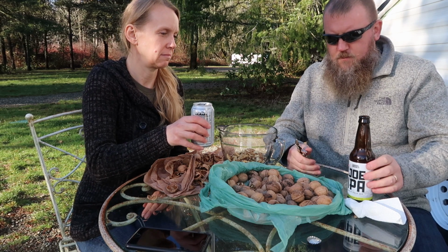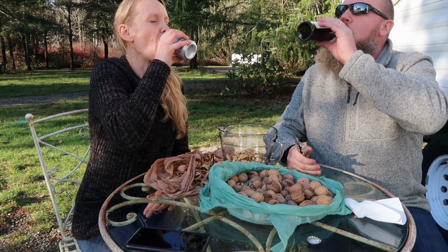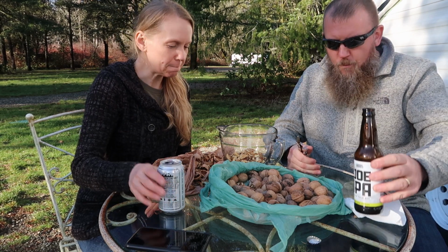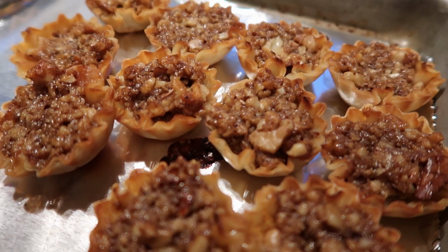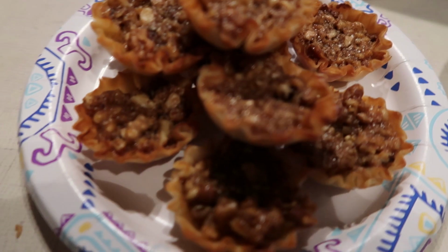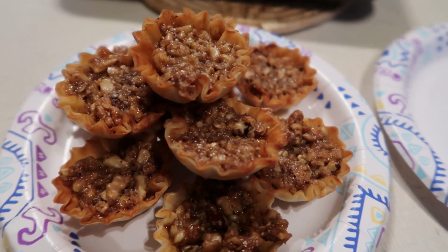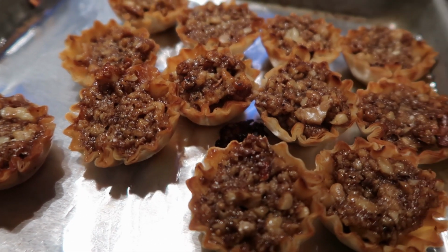Cheers. Cheers. Merry Christmas Eve. Merry Christmas Eve. The walnut baklava. Yeah, so yummers. And paper plates, because RV style.